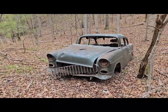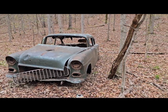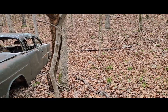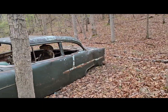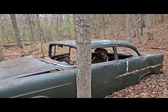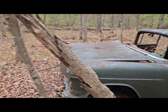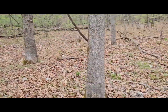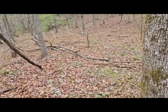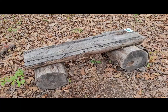Well, there you are. There's the old car that's on the map, 2.5. It looks like an old two-door '56, I'm thinking, Chevy. All the chrome and stuff has been pulled off of it. I'm sure people who've had those probably knew it was here and came down here and stripped it. Anyway, pretty cool old car.